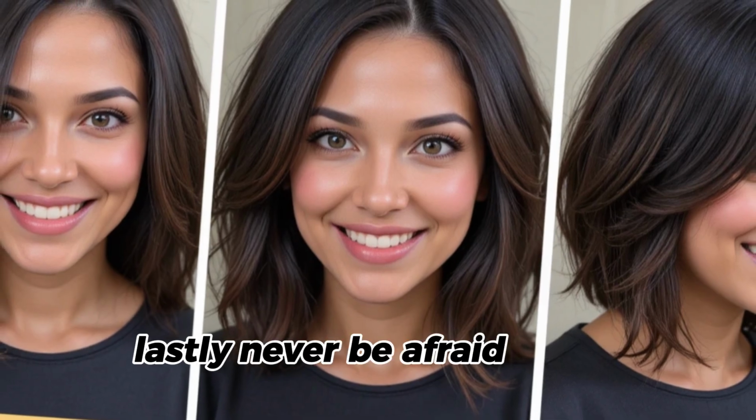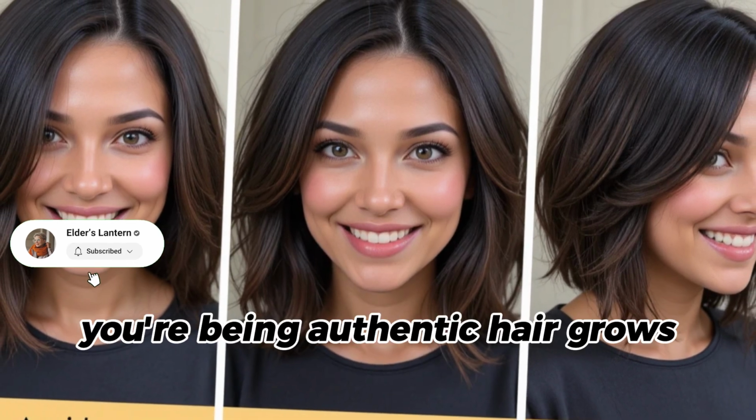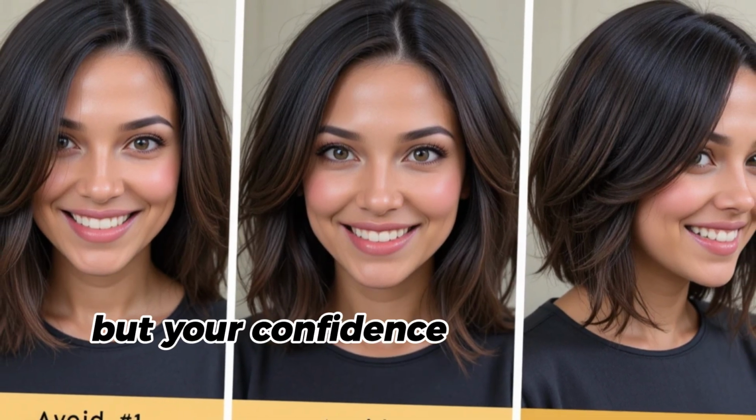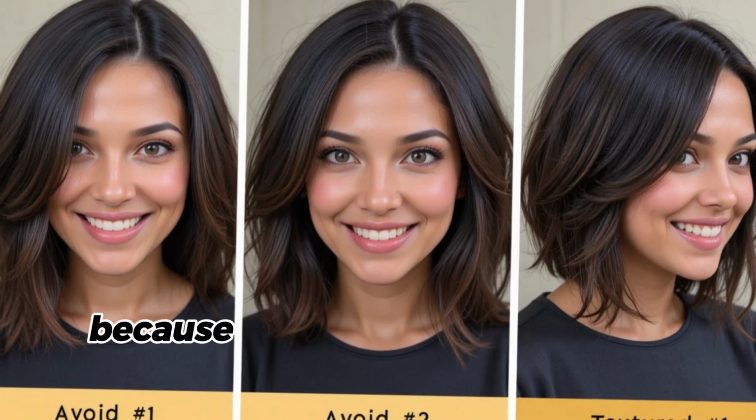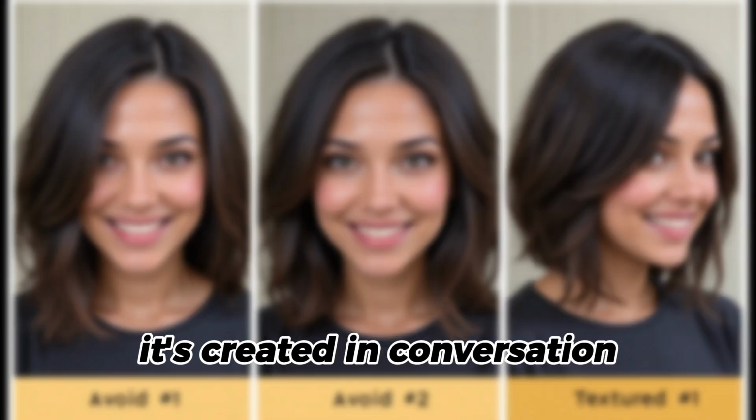Lastly, never be afraid to say, I'm ready for a change. You're not being dramatic, you're being authentic. Hair grows back, but your confidence, that's what stays. Because the perfect haircut isn't found in a picture, it's created in conversation.